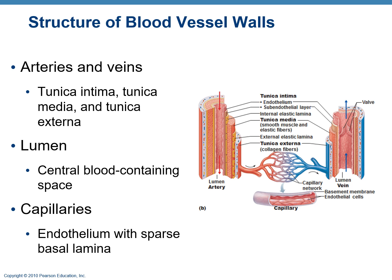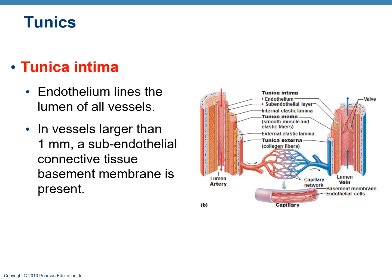The arteries and veins have 3 layers to their walls: the tunica intima, the layer that comes in contact with the blood, the tunica media, the muscular layer, and the tunica externa, the most external layer. The lumen is the central blood-containing space, and in capillaries they have an endothelium with barely their basal lamina. Like I said, the walls are extremely thin because they're meant for diffusion.